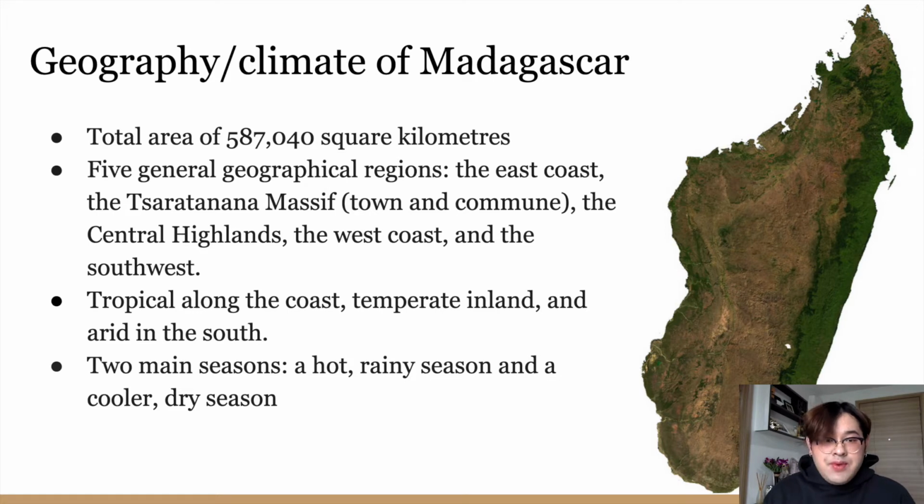The climate is tropical along the coast, temperate inland, arid in the south. Madagascar experiences 2 main seasons, which are the hot and rainy seasons and cooler dry seasons. Average high temperatures are 28 degrees Celsius and average low temperatures are 10 degrees Celsius.